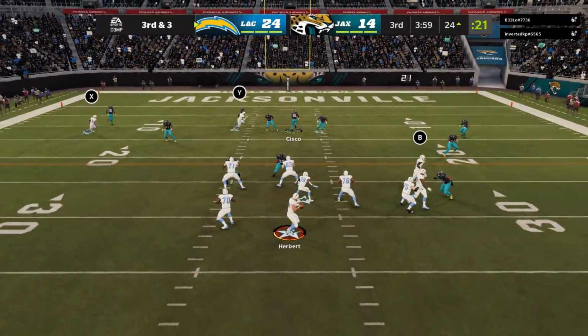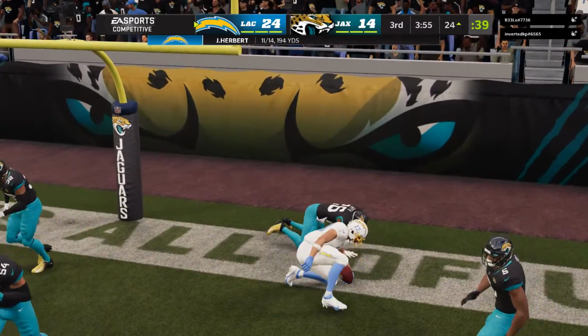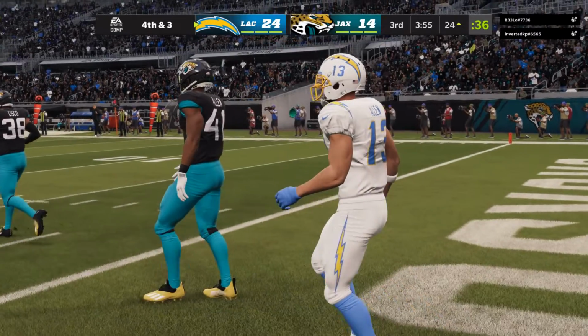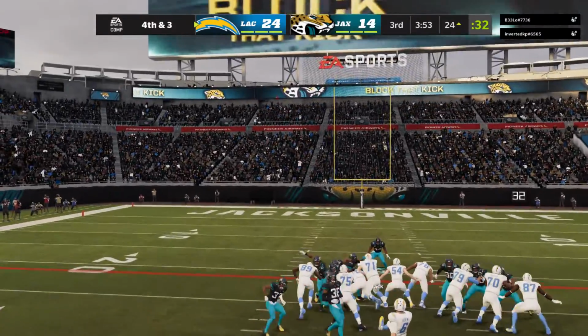They'll fake the handoff. Now Herbert. Looking for the end zone. Back of the end zone. Could he get his feet down? No, it's incomplete. I see what they were trying to do there, trying to find some dead space in the middle of the field and take their shot right there. A really good idea, but it winds up incomplete.